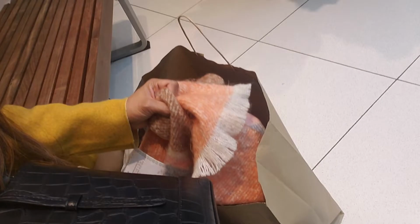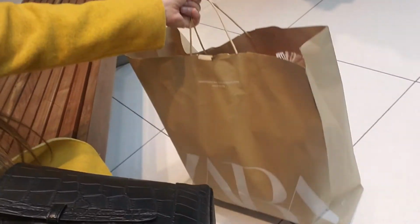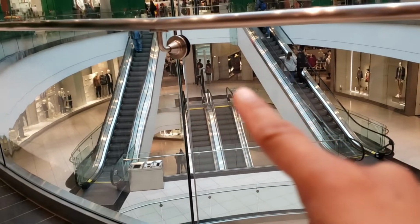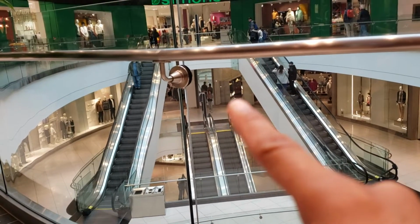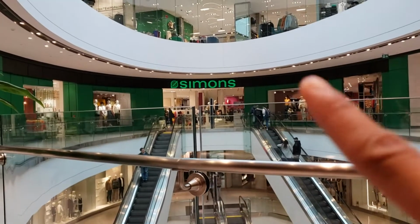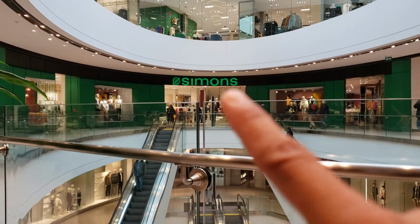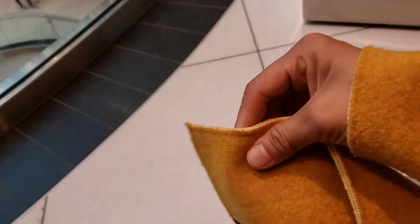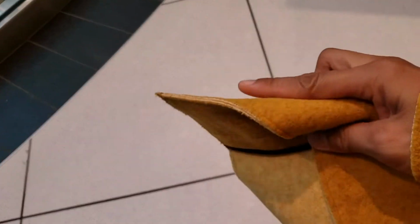Kasalanan. Start ko yan, guys. Punta ako ng Zara. So, galing ako doon sa Zara, guys. Isang makasalanan. At another one, Simon's, my favorite store. Doon ko nabili tong coat ko na to. Itong light coat na mustard color.